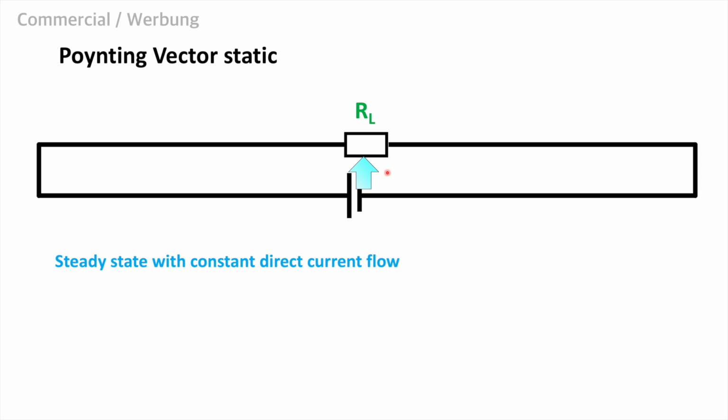In a realistic case with non-ideal wires, a tiny part of the Poynting vector would remain along the wires and turn even into the wires, because the magnetic field is there and the electric field is not going down to zero. This makes perfectly sense because part of the energy is consumed in the resistance of the wires. Here we are.